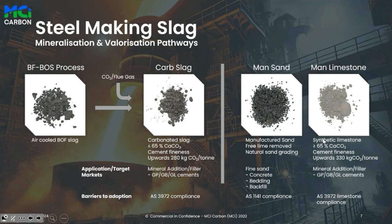So similar to the carbonated slag, except that the main component of the slag is separated through the production of sand. This material has a much higher calcium carbonate content, typically around 65 to 75%. So it's touching on the compliance level for AS 3972 for direct utilization in cement. And similar to the carbonated slag, we've been exploring that material as a mineral addition. And it's quite an attractive opportunity because we're taking a slag, which is otherwise a waste material, storing CO2 in that material, and producing two valuable products that can go back directly into the construction industry.